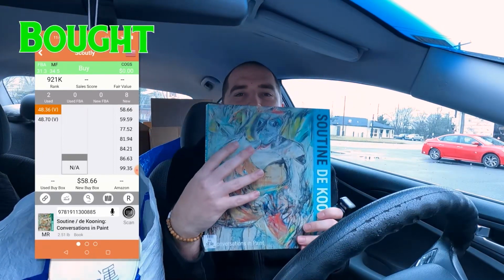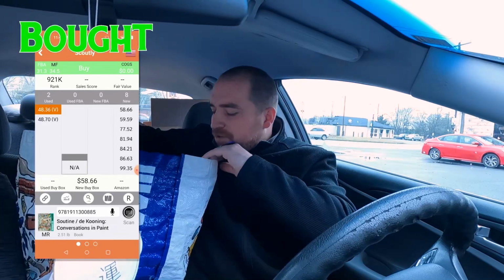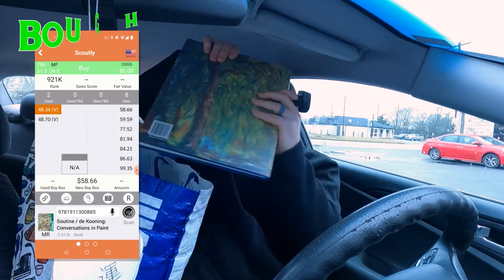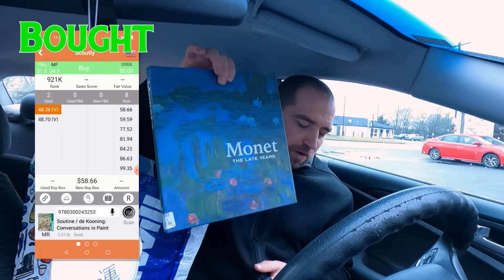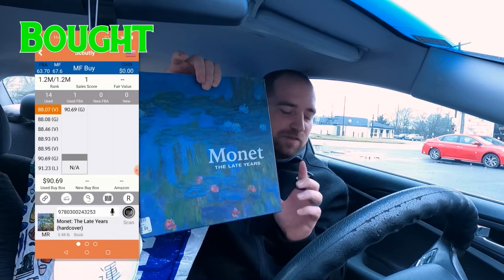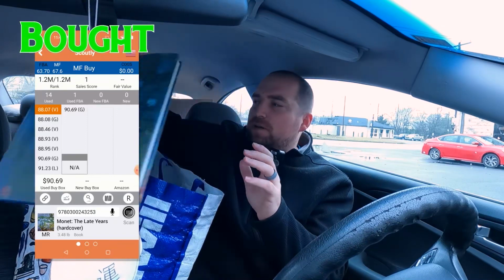They had a bunch of big art books, so I scanned them all, and a lot of them were profitable. So, I mean, just goes to show some of the bigger coffee table books are actually worth it. And speaking of art, we have Monet, The Late Years. I'm pretty sure I have sold this previously, so this is just another big coffee table art book. Only sales score of 1, so this is going to take a while to sell. But if it sells at the lowest price, you will make $67 off of this book.